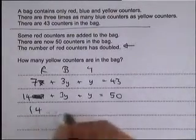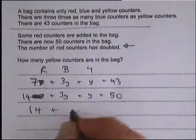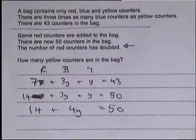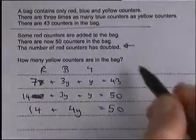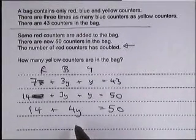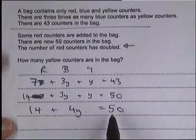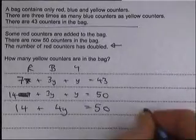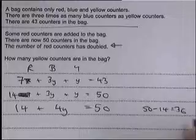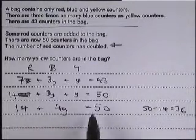So I've got now that 14 plus 3Y plus another Y, well that's 4Y, equals 50. So I've got a little equation. And they're asking me how many yellow counters there are. So they want to know what this number Y is. Well, what do I add to 14 to get an answer of 50? Well, if I do 50 take away 14, I get 36. So that tells me that I add 36 to 14 to get 50.